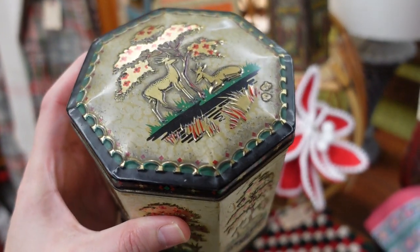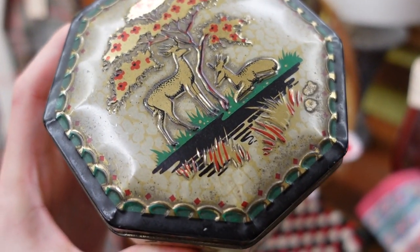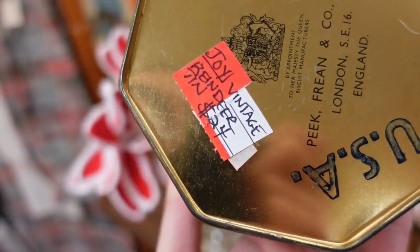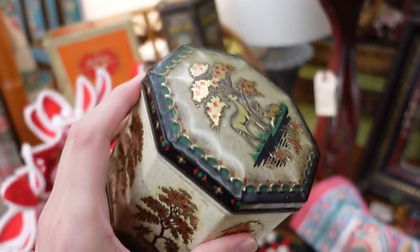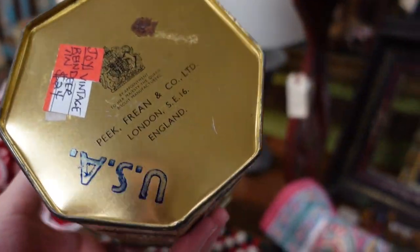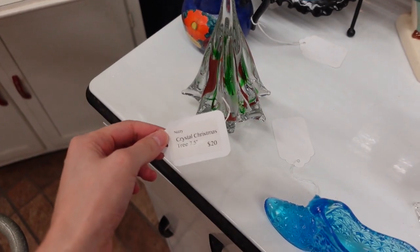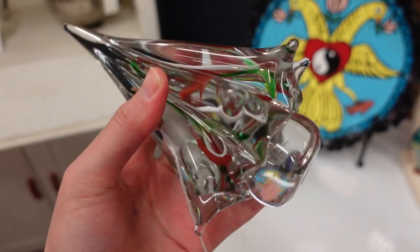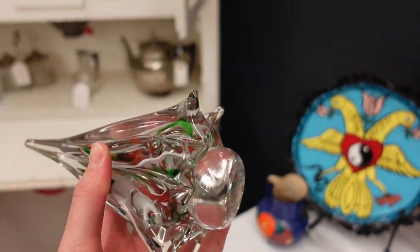This is such a cool tin. Look at that. There's these deer. Maybe they're gazelle. Okay, I feel better about it because it was $24, so I didn't want to do that. But I love that it's octagonal like this. And it's from England. My gosh, talk about trees. Crystal tree, $20, but look at it. Would you just look at it?